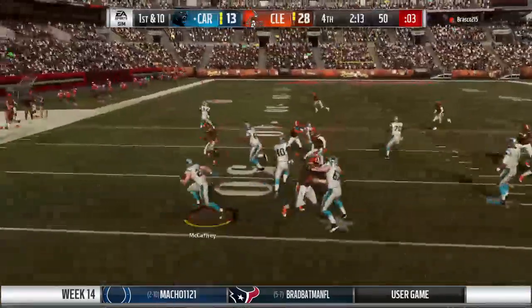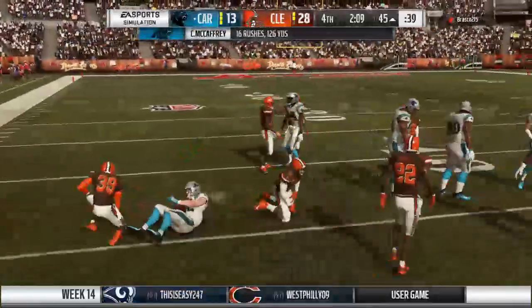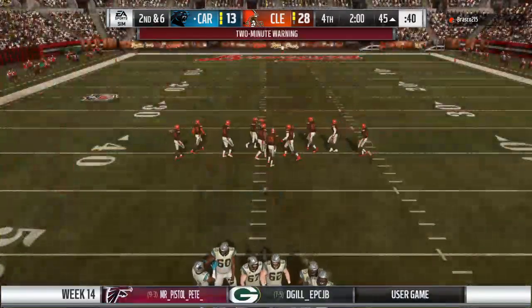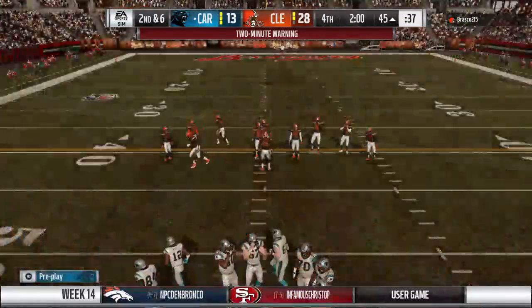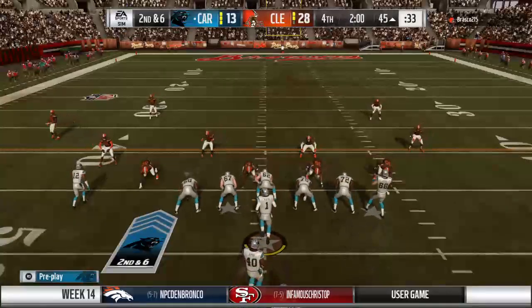Running game working. They'll stick with it on 1st down. And he's going to take this across the 50 into Browns territory. They give him 4 yards there. It'll be 2nd and 6. Time for a break. We'll come back and see this one out after this.